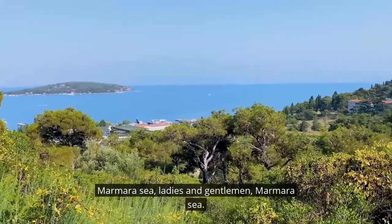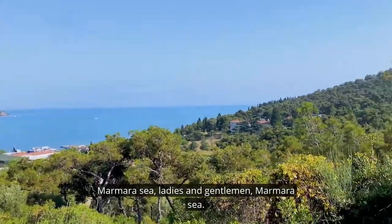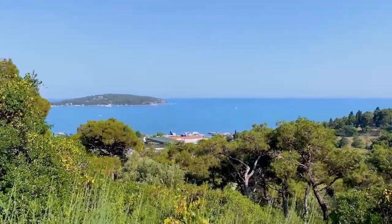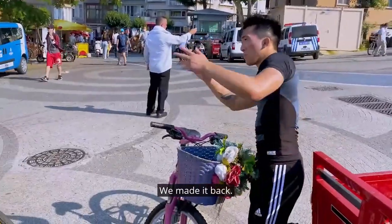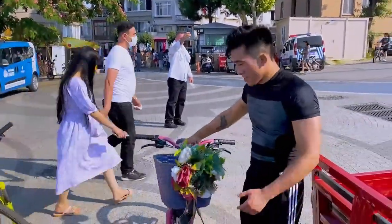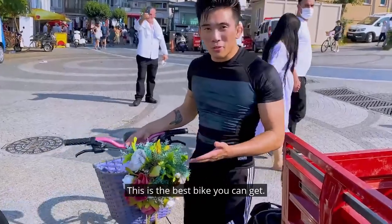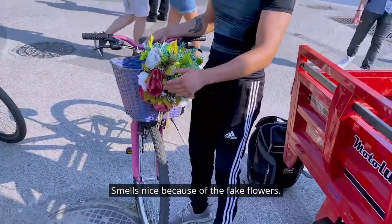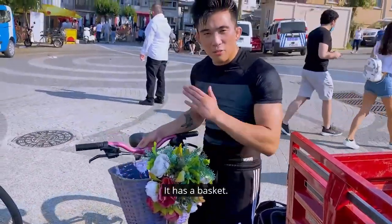Marmara Sea, ladies and gentlemen, Marmara Sea. Look at this, it's wonderful. We made it back to where we were. And you see this? This is the best bike you can get. Super stylish. Smells nice because of the fake flowers. Has a basket.